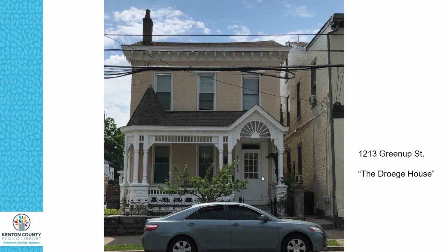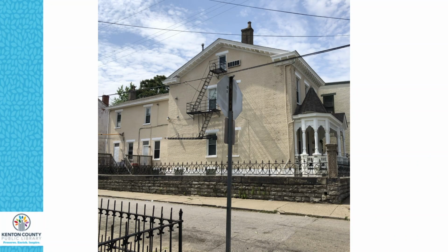So today we're going to talk about 1213 Greenup Street, otherwise known as the Droghi house. And what a beautiful old home it is. If you've ever driven into town on Greenup, you've been past this house. Some people do, and I'm the same because I'm paying attention when I'm driving, but if I am able to stop or give a quick look, this one always stands out because it's so beautiful. And it's been there a long time.